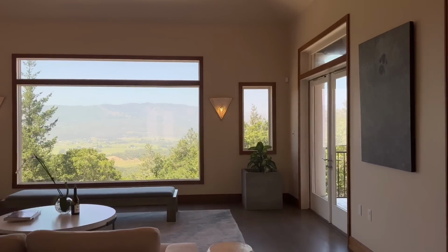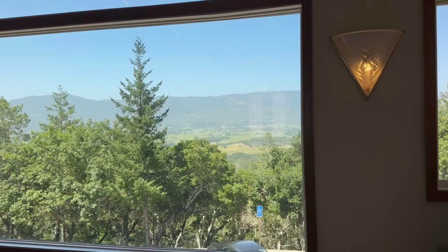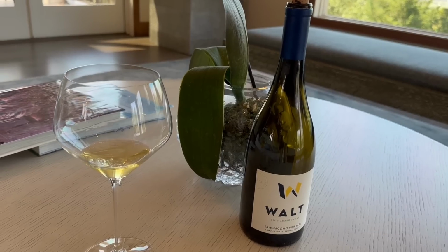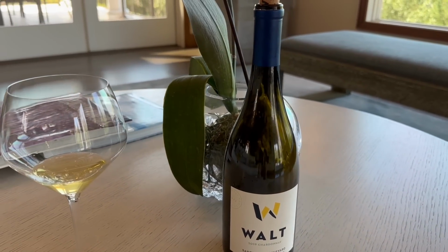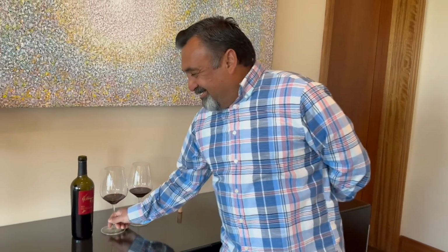How's this for a view with some wine that we're gonna get? Oh my. My welcome glass here is the Hall St. Helena 2019 Chardonnay. I don't think it gets much better. I'm getting an education today.